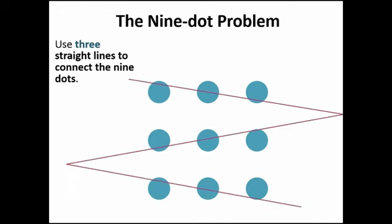How about this solution? Who would have thought of this, right? You're barely touching some of the edge of these dots. But if you go long enough, and actually if I had a bigger slide, I could have gotten better, the lines would have been more through the middle of the big dots. But the idea of going well beyond the edges of the dots doesn't occur to most people.